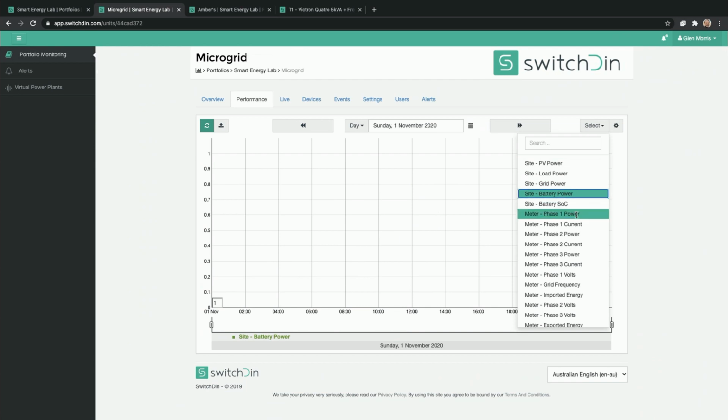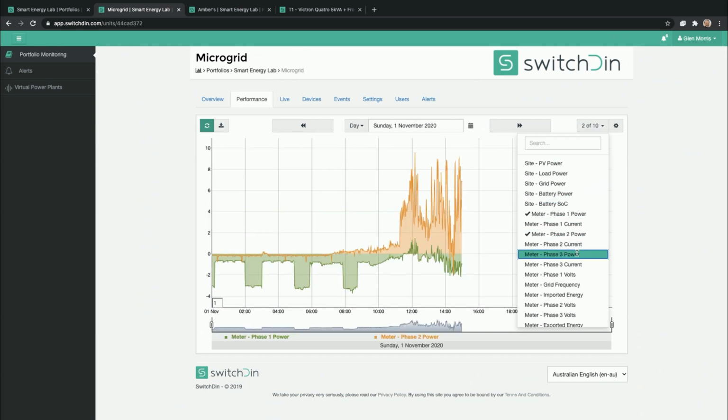I might be interested in, for instance, the power on each of the phases. And so I can look at the phase balance here. And straight away, I can see it's all on one phase, that big lump. It's on the L1 phase, and I can see that the generation is very mixed. I've got a lot of generation on the L2 phase, but not much on L3, and virtually nothing on L1. So probably need to look at phase balancing a bit better here.